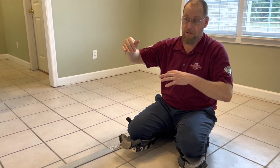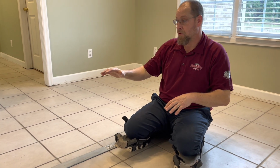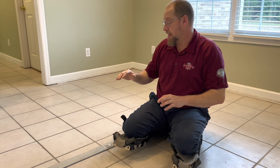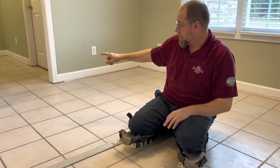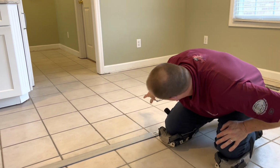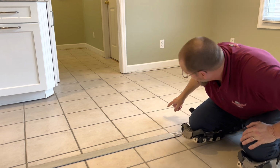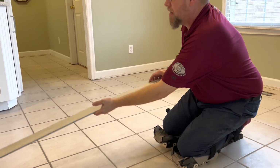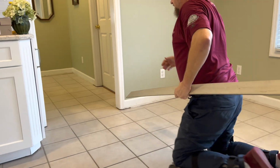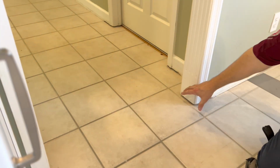So I'll tear those tile out, fill them, make them flat with the rest of the floor, because I can definitely see it. I think there's going to be a high spot right there too from the way the plank looked. That actually might be a low spot. We can check it out right now and see. It looks like there might be a low spot right here in this doorway.